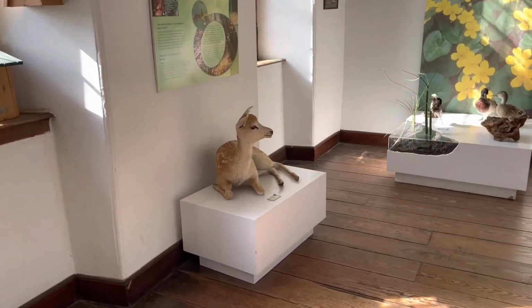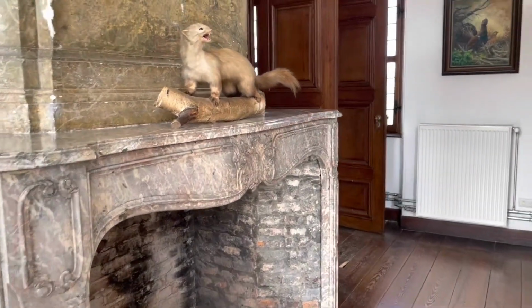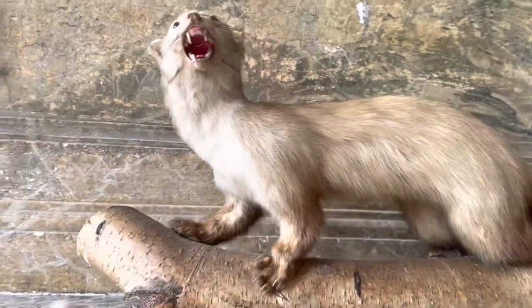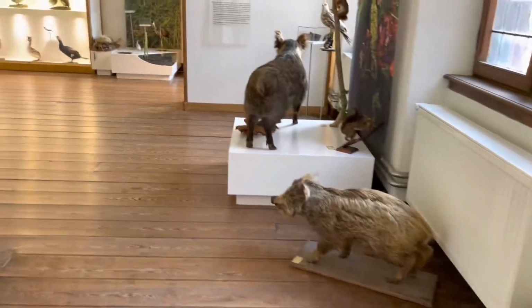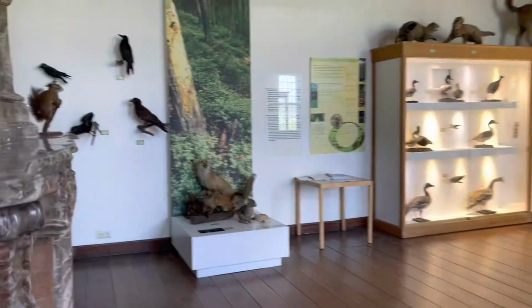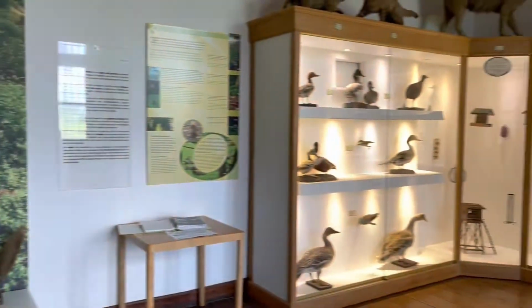Oh, it's Bambi. Bambi's dead. I tell you, if you can kill it and stuff it, this place has got a minute. Hello, hello. Good boy. Oh yeah, porkies. This effectively was a hunting lodge as much as anything else, and whoever it was used to like getting all these bits and pieces stuffed.